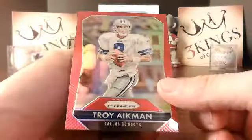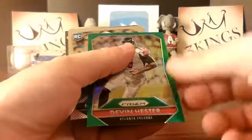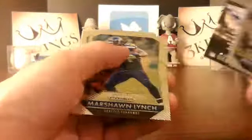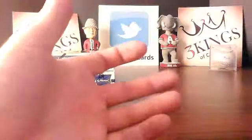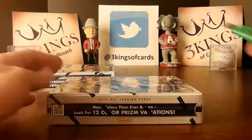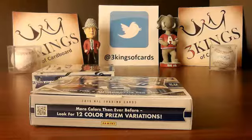And a red Troy Aikman for the Cowboys. And green Devin Hester, Falcons. And it's like half the colors are numbered and half the colors aren't. Do we have two autos that box? I only saw one. Unless it was in a stack that you just missed. No. I have a red problem. Okay. We'll keep looking. Is it on average? Yeah, it's on average. Of course. On average, 2 points.